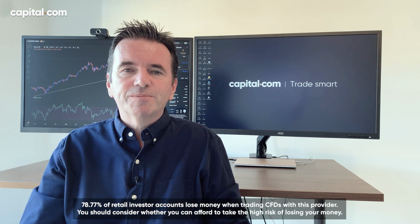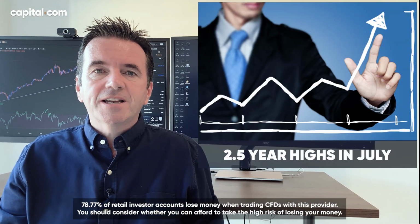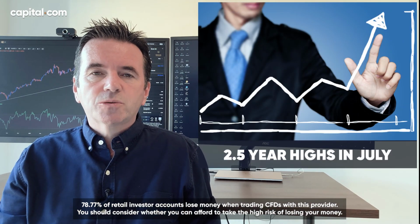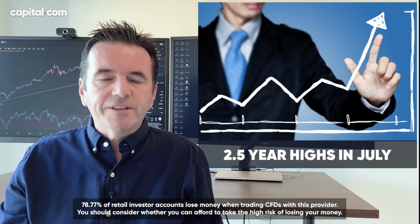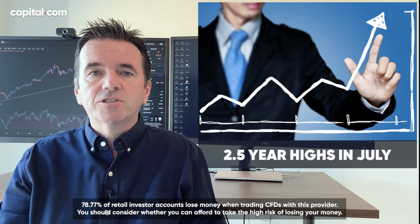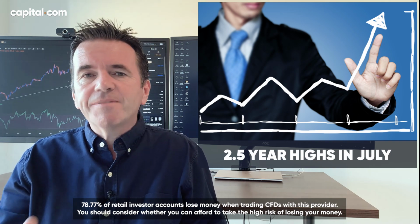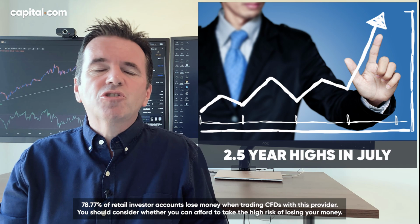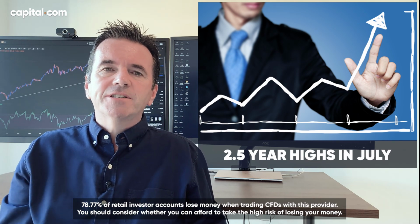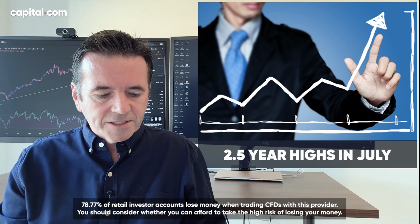Take a look at Brent oil in a bit more detail. So we had seen a strong performance for the oil price off the April lows, April 2020 lows, into July of this year. We saw oil hit a 2.5-year high in July, best levels for Brent since I think it was October 2018. But we have seen the price perhaps struggle a little bit since then. We haven't seen those highs taken out. We've seen lots of volatility, but no real direction.